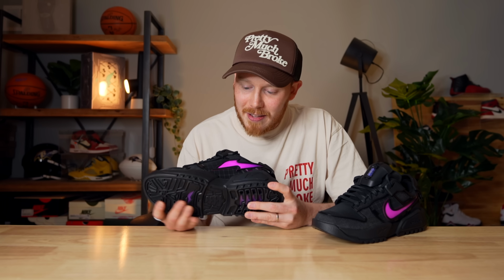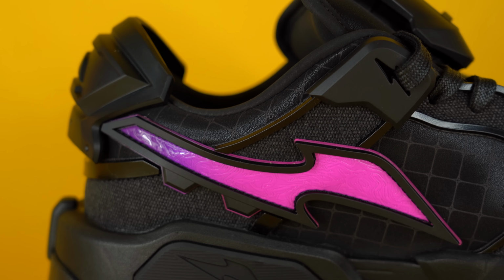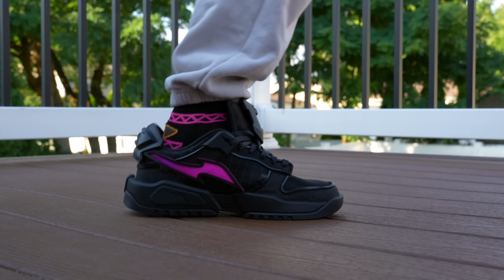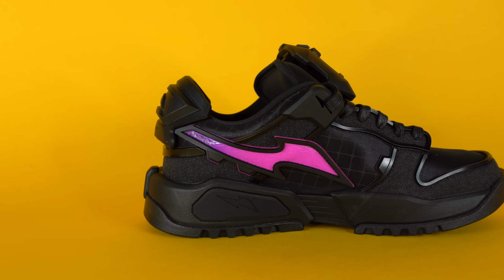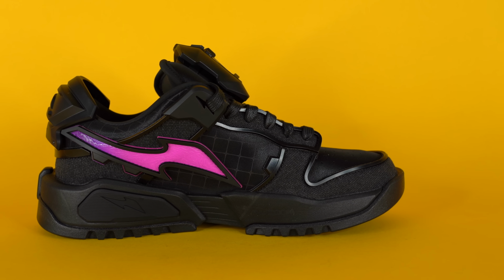Then on the medial side of the shoe, instead of having the Nike logo, you actually have the Artifact logo done in the same treatment with that bio-based black PU. You've got the laser etched details, and of course it fades from a pink to a purple. And while I love the Nike logo, I think the Nike logo is great, I actually think the Artifact logo looks really, really cool on the sneaker, and I wish it was just the main logo on the shoe. I mean, lightning bolts are sick. I just like lightning bolts, and that would be cool on both sides of the shoe.